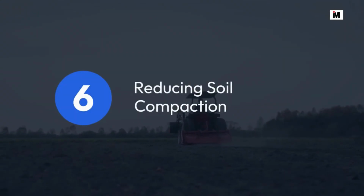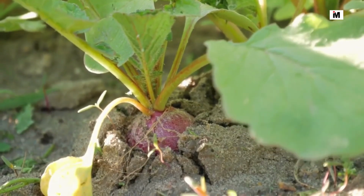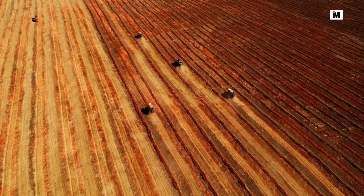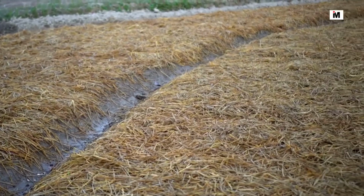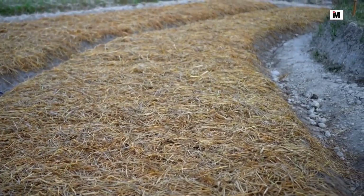6. Reducing soil compaction. By using cover crops, especially deep-rooted varieties like radishes or certain grasses, farmers can combat soil compaction, a common problem in fields that are frequently plowed or heavily trafficked by machinery. These cover crops penetrate the soil and loosen compacted layers, improving water infiltration and root penetration for future crops.